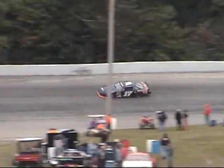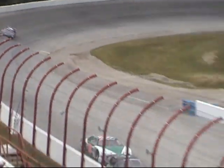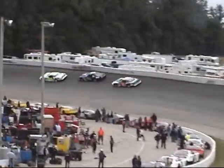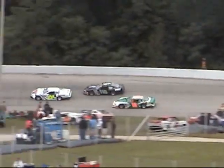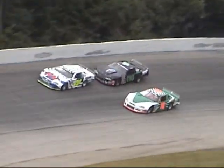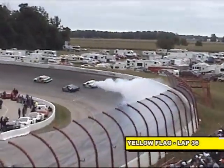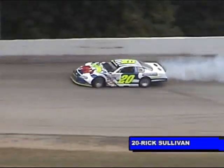5 laps to go. Entering turn 4 and exiting onto the front stretch is Keith Sturkowitz, the leader. Sturkowitz over the 68 of Hannah. Right in front of the leaders coming up. Boy, Richardson dropping a valve and blowing up down into the turn. Rick Sullivan exploding an engine. The only good news is it's coming out the exhaust and not out the bottom. It's probably going to be okay track-wise.